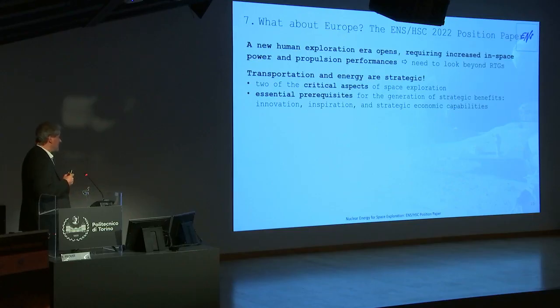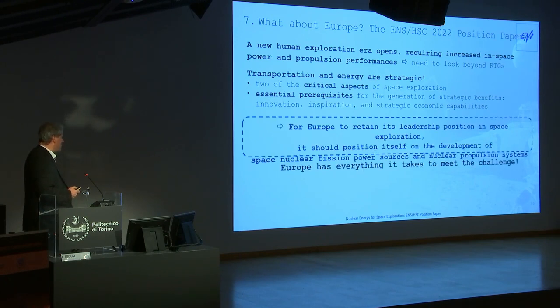But with the new human exploration era which is opening and which requires an increase in space power and propulsion performance, Europe needs to look beyond RTGs. This has been recalled by previous speakers, but transportation and energy are two of the critical aspects of space exploration, and they are essential prerequisites for the generation of strategic benefits, let's say innovation, inspiration, or strategic economic capabilities, in particular for exploiting extraterrestrial resources. So for Europe to retain its leadership position in space exploration, it should position itself on the development of space nuclear fission power sources and nuclear propulsion systems.